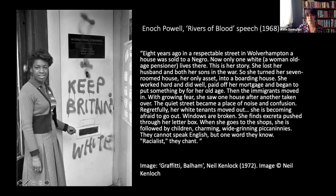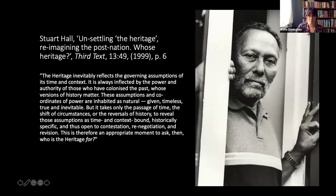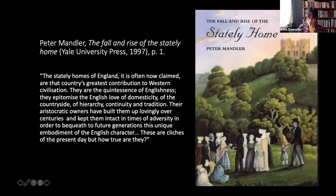Fast forward to 2020, and once more English homes and families have been represented as being under attack. The country house, the nation's symbolic home, has been threatened by the spectre of the unruly colonial past. Stately homes, as Peter Mandler has argued, occupy a particular place within the national heritage as a key site for the construction of national identity.